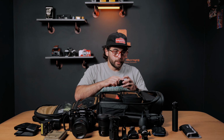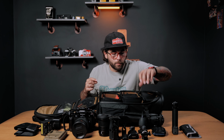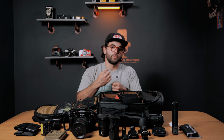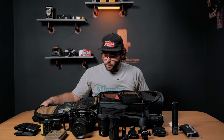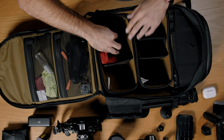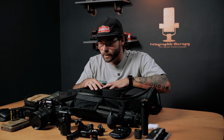And this is gonna be the Pocket 3 dock, where you can use the grip with it. And what else we have? That is pretty much all about it on what I have in my backpack.